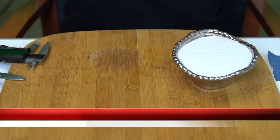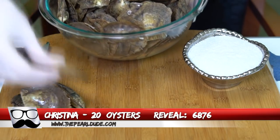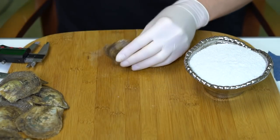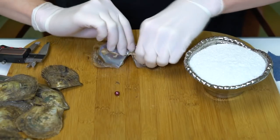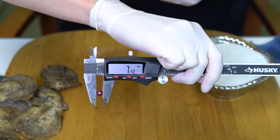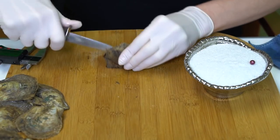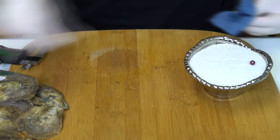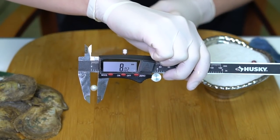Next, we're going to open 20. These are for Christina, order 6876. Ooh, first one is a cranberry, beautiful red. $7.4. Got a huge white. This one is just over 8, 8.02.